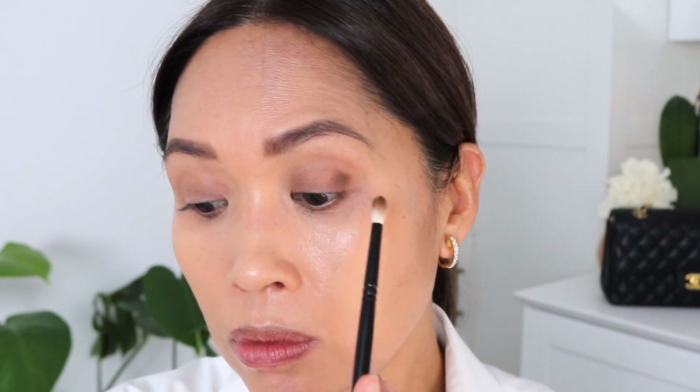Okay, next I'm going to go in with the deep brown shade, this matte shade. Then I'm going to take a little bit of this shade right here and then just pat that on my lid. So I think I'm going to take that peanut butter color underneath, tight line, mascara. We'll be back with the cheeks.